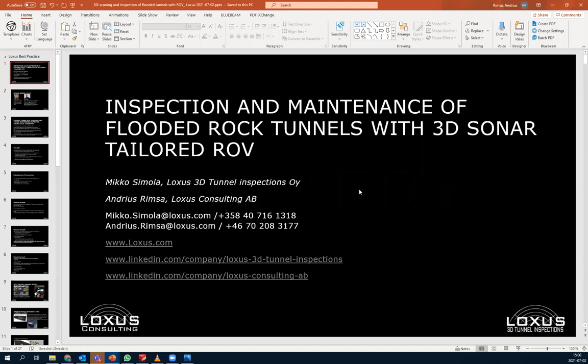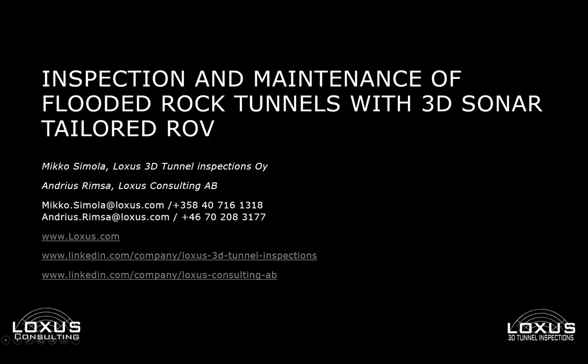You are all welcome to the panel discussion on inspection and maintenance of flooded drop tunnels with 3D sonar tail and ROVs. Ladies and gentlemen, you may be aware that, like other engineering structures, tunnels also need to be inspected. Acquiring accurate data on the structural integrity of submerged tunnels as well as shafts has long been a challenging and costly problem. Inspections are generally difficult and time-consuming due to dewatering procedures, and dewatering also is sometimes difficult. Because of that, we need technologies like ROVs. This discussion basically covers ROV applications in tunnel inspection.